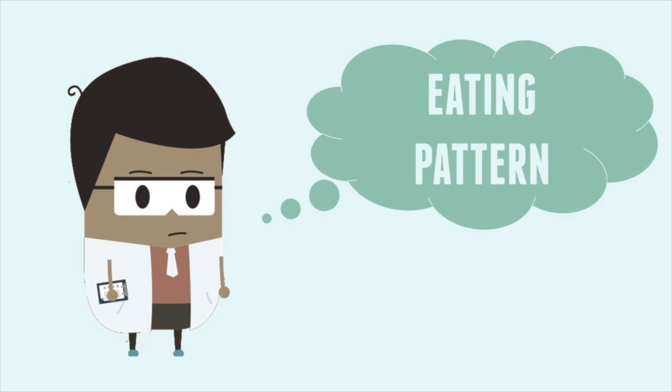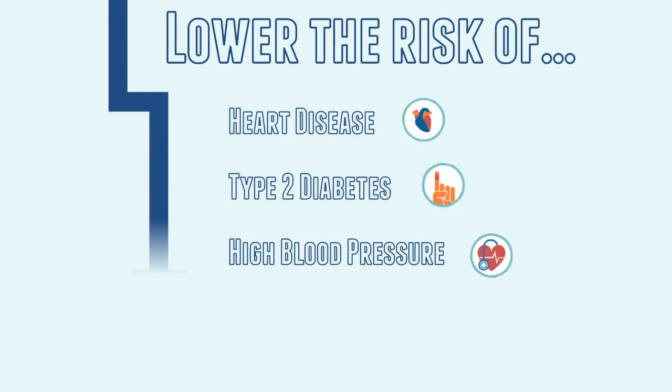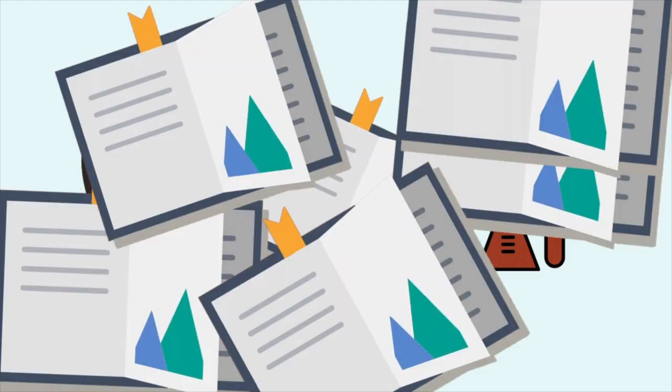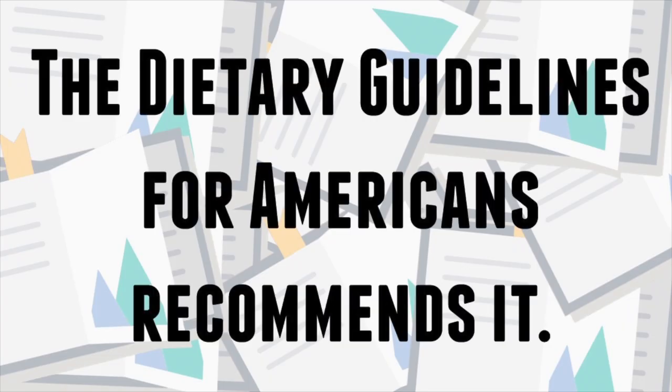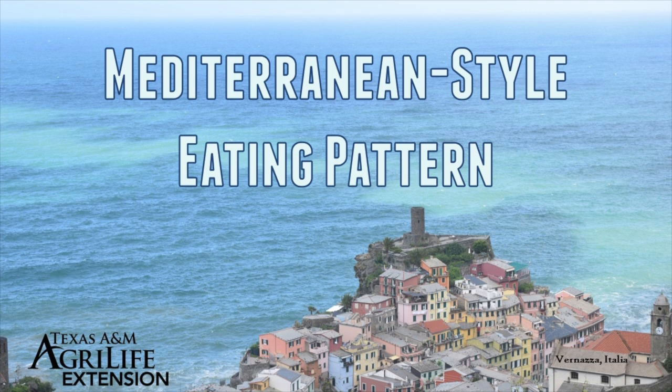What if I told you there's an eating pattern that can help lower the risk of diet-related chronic diseases such as heart disease, type 2 diabetes, and high blood pressure? A diet that's backed by years of scientific research. The Dietary Guidelines for Americans recommends this diet. So what is it? The Mediterranean-style eating pattern.